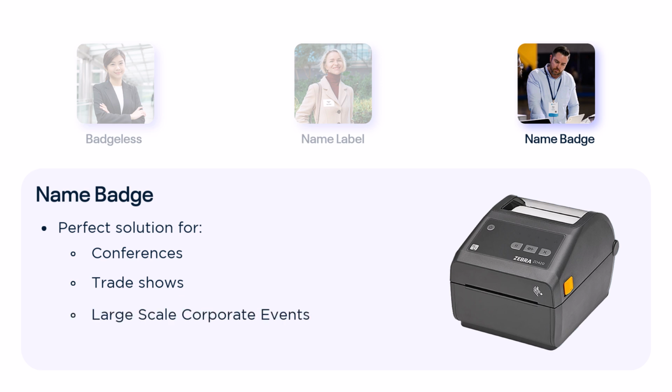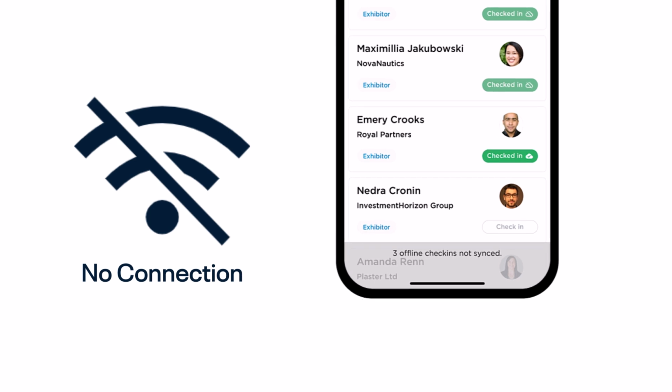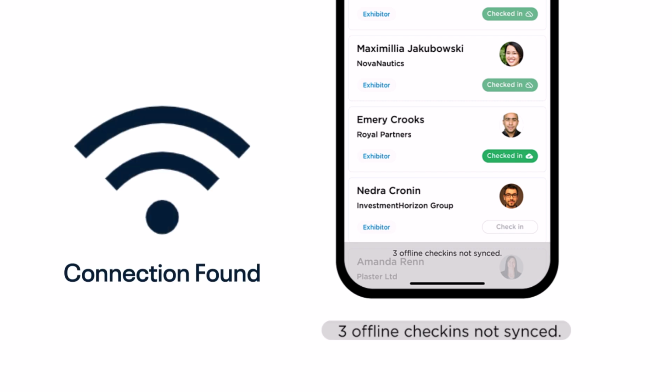professional appearance is essential. For event locations with poor internet and mobile connectivity, Jomablue CX can operate in offline mode, ensuring your event stays up and running, even in challenging conditions. Event data automatically syncs once a stable connection is re-established.